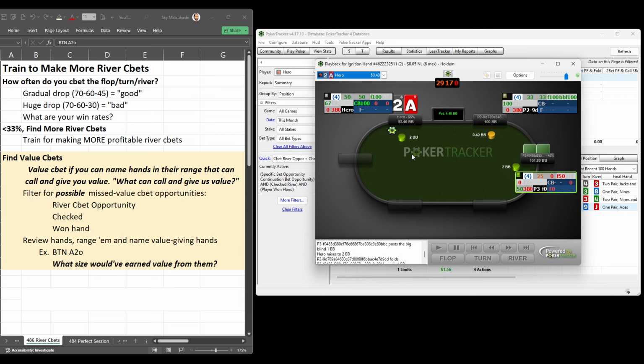Now, he has a really wide defense range, probably most suited hands, every single pocket pair, every Broadway, lots of offsuit aces, kings, probably some queens, some offsuit connectors like 9-8, and even offsuit gappers like 7-5, because it only costs 1 more big blind. Pretty wide range right now. Remember, we have ace-deuce in position. The pot on the flop is 4.4 big blinds.